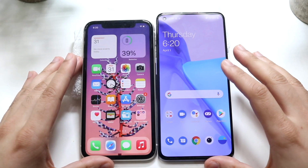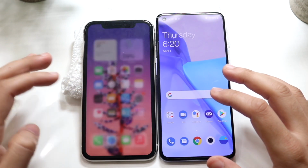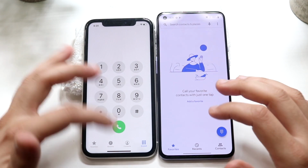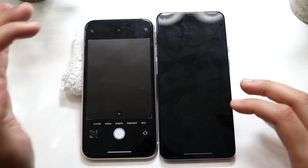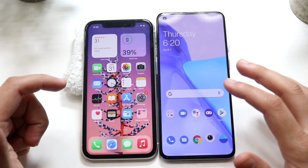Okay, let's get started. Let's get into phone calls. As you guys can see, all the apps are cleared in the background except this one and that one. On iPhone 11 it's cleared out. Let's do phone calls. 3, 2, 1. And the iPhone 11, I think, was faster there. That was kind of strange. I wasn't expecting that. Cameras. 3, 2, 1. And I think the iPhone 11, again, was the faster one. The OnePlus 9 just a little bit behind.